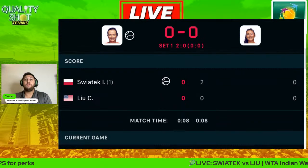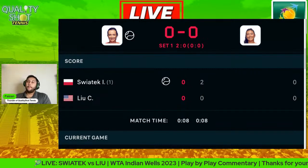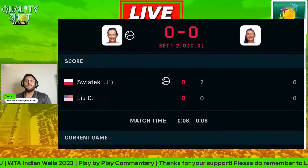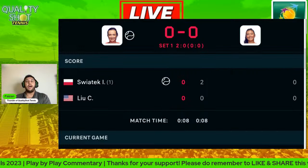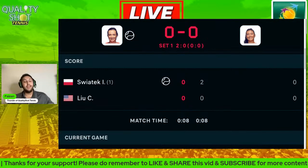Serve into the backhand, Swiatek down the middle, backhand to backhand here now. Down the line goes Swiatek. Forehand cross from Liu is out. That's a regulation forehand from the American, but you can just tell a little bit of tightness there. And she gets broken early here. The bakery could be open for Swiatek.